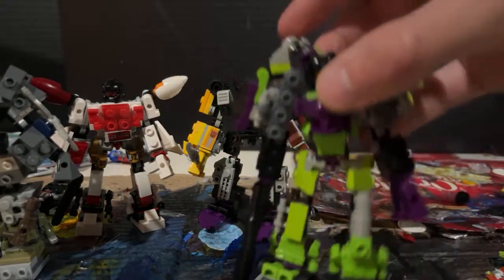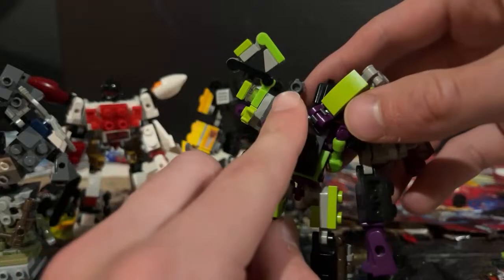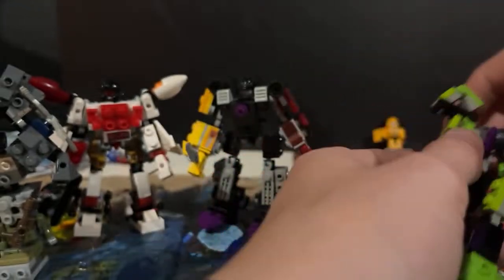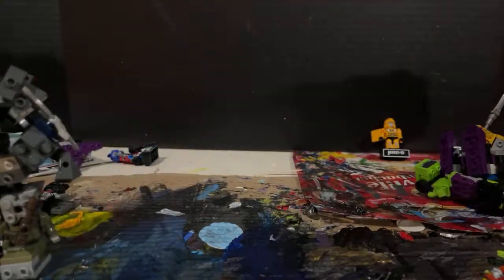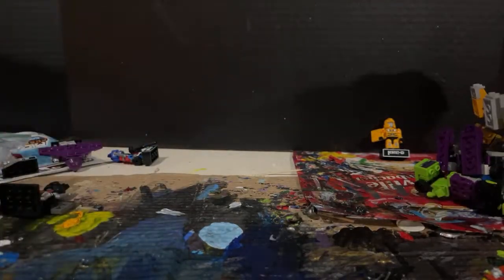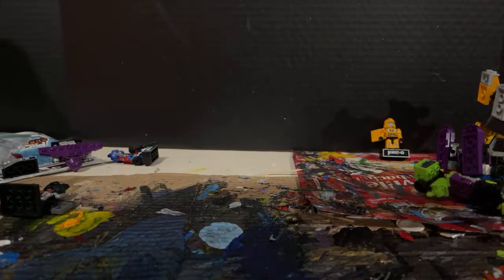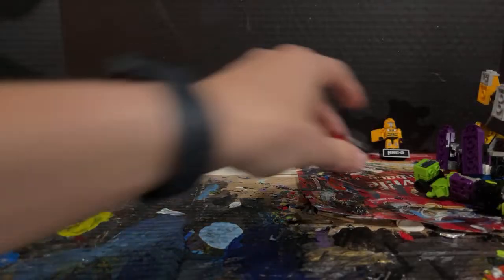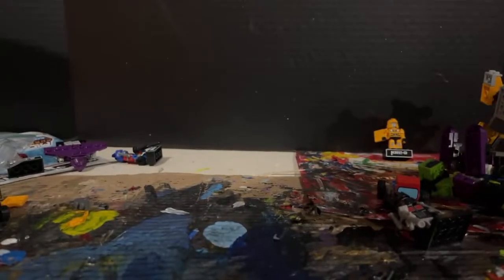Okay, here's one last look at my Devastator, because he's the one that I'm the most proud of out of all of these. The tires always come off on the back, because the thing about KRE-O is it loves to fall apart sometimes. Some of these guys do not like to stay together. Do not drop one of these either, because they will just shatter into a billion pieces, which is crazy fun. It happened to Superion on the way down here.